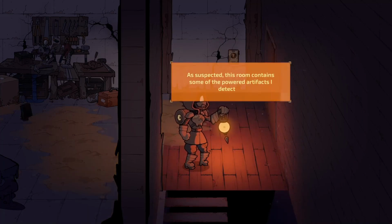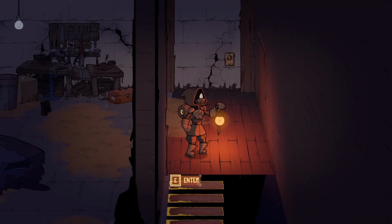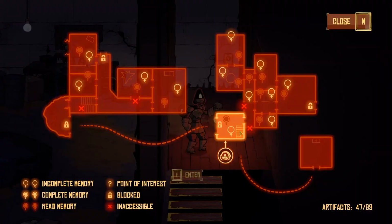As suspected, this room contains some of the powered artifacts I detected. Good, let's see what we can learn from them. Okay, so it has a lot of things.